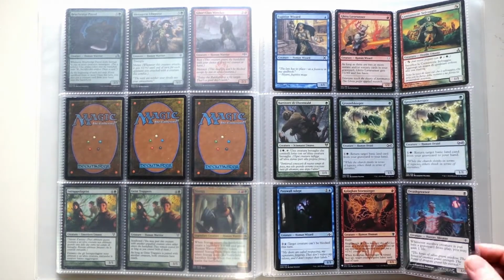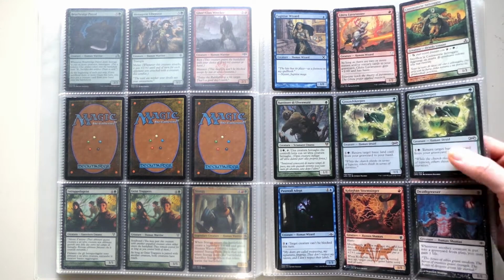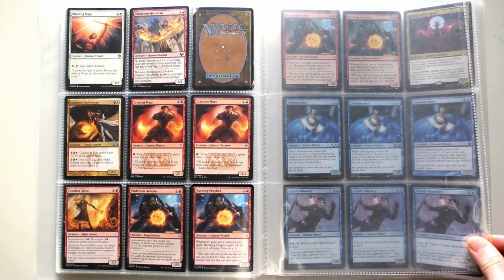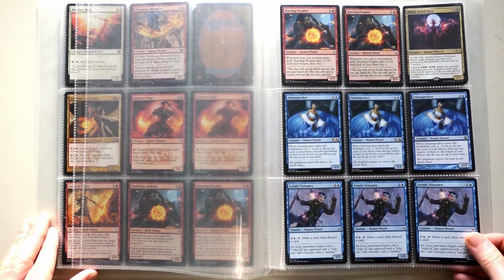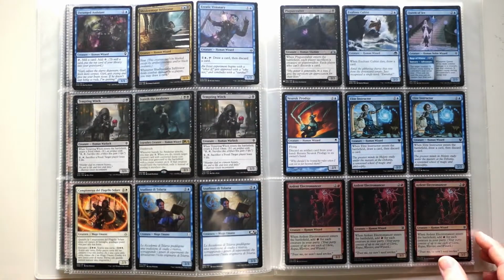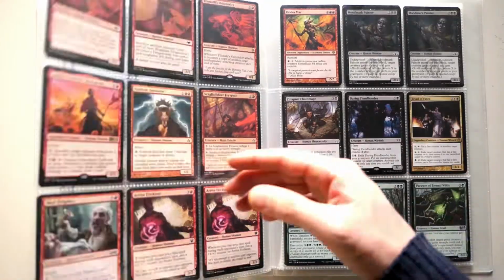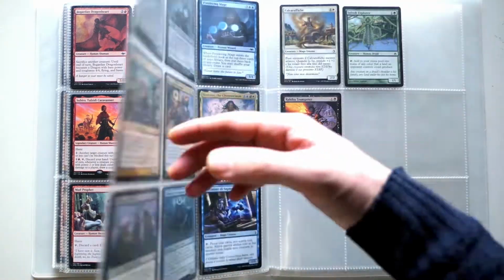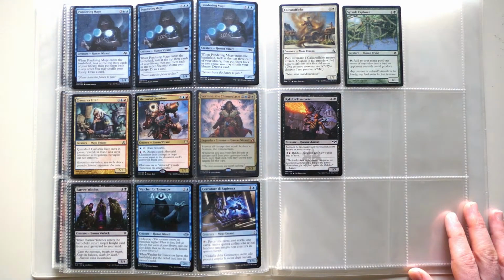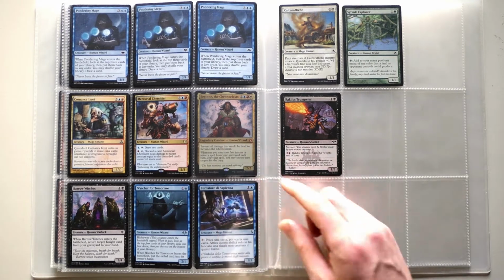Then we got the last cards here in this collection. These are human wizards. We got quite a few spells here. These are the last wizards in this collection. Right here we got Sevine, another beautiful card.